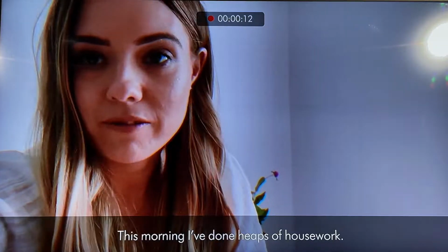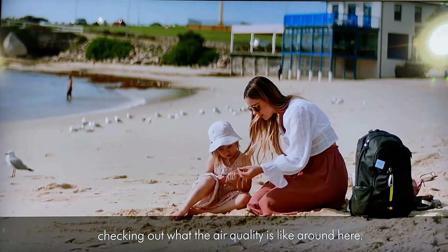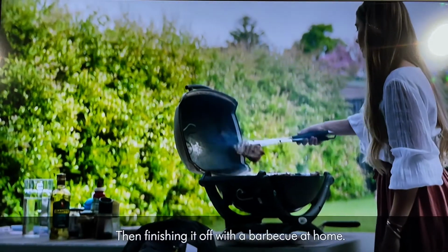This morning I've done a heap of housework. I'm just out the back checking out what the air quality is like around here. Then finishing off with a barbecue at home.